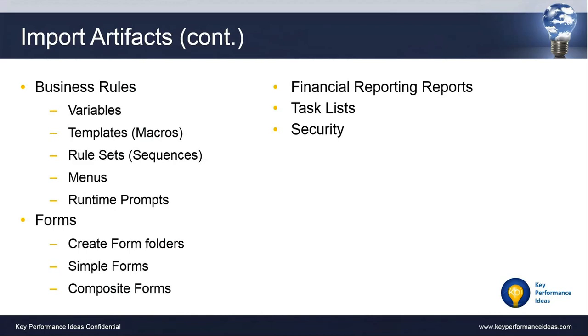From here, we also imported the rest of the artifacts as shown. We went through all the business rules, forms, and reports one at a time and validated that they did work. Some of the artifacts that we went through are provided on this PowerPoint, where we had the business rules, variables, rule sets, menus, and so forth. For the forms, we created the folders first, before we imported the simple forms and the composite forms, for us to have a successful migration.